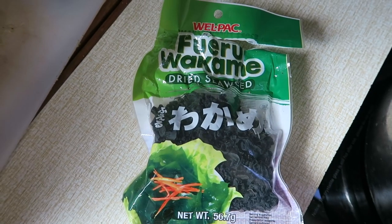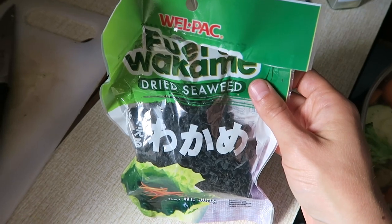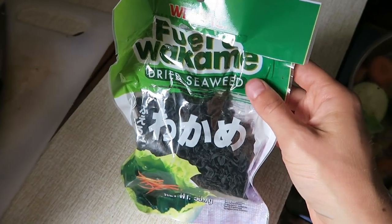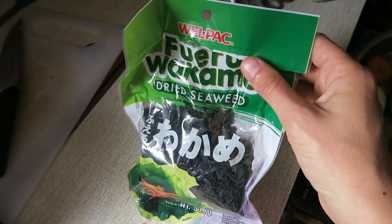So traditionally, obviously, paella would have seafood in it. We have this seaweed in the cupboard that's been sitting there for months, so I figure I will toss some of this in there to help give it kind of a fishy flavour.